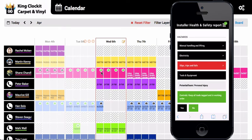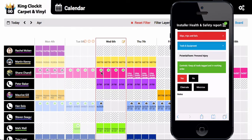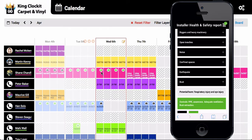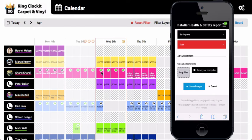We're an installer, so power tools are going to be a problem. For personal injury, yes, we're going to keep those in working order to eliminate the threat. And again, we can go down here and just change as many of those as we like. Dust is definitely going to be a problem. Yes, we're going to have adequate ventilation and eliminate that threat. Again, there's another upload for your attachments.